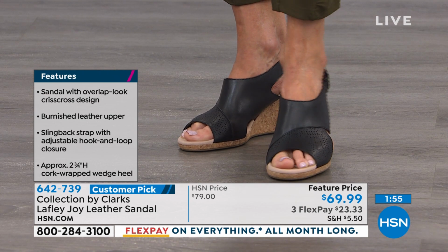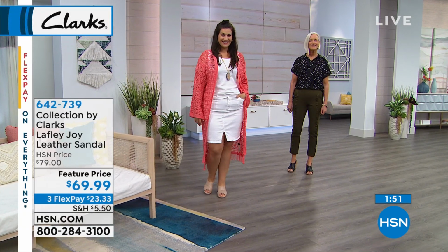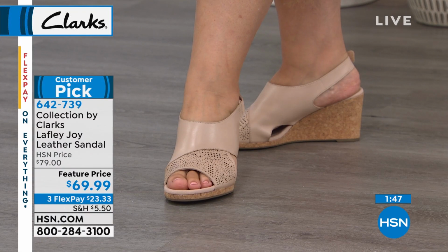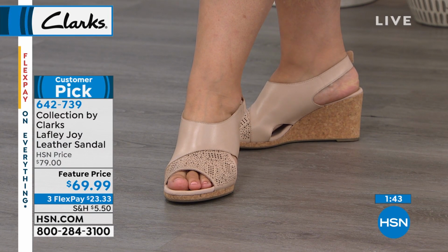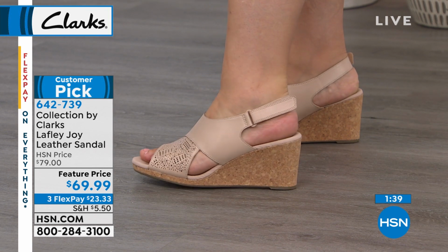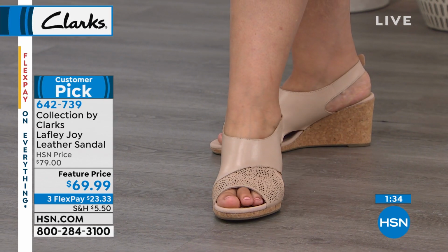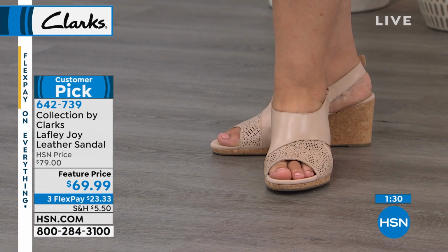You have that asymmetrical design too, which was really flattering on the foot, makes it look a lot narrower. And all those laser cut details, which are all done, and they don't go through to the backing, so you're not gonna feel those underneath on the top of your foot. And then you have that cork wrapped wedge. So that's actually EVA under there. So that's what makes it so lightweight. I mean, you wouldn't look at this shoe and normally think it's lightweight, but it is so lightweight because it's EVA under there.